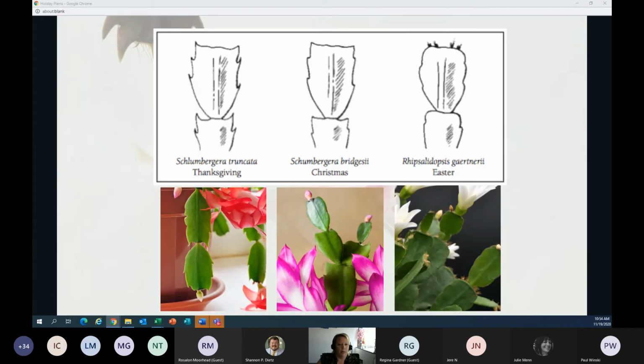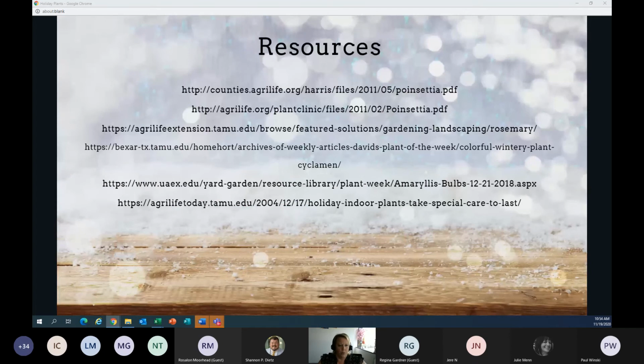The last page is just some resources. I think I mentioned during the talk the poinsettia, the rosemary, and then Julie may have added the cyclamen one in there too. And there's just a couple more if you want to check these out. I'll try to post some of these on our Facebook page later today.